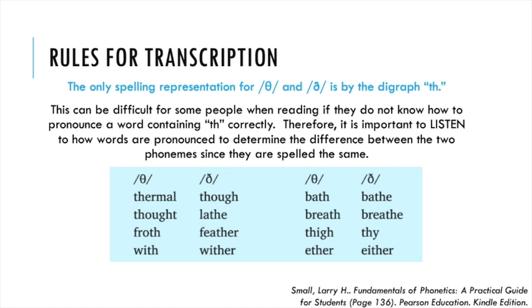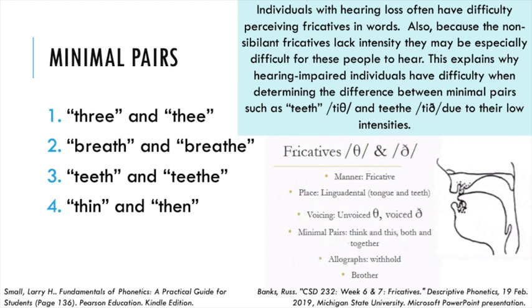Similarly, with sounds vastly different than wither, yet they both have some of the same spelling. That is why it is important for the transcriber to say the words out loud before transcribing them so that they can transcribe them correctly based on how they actually sound.